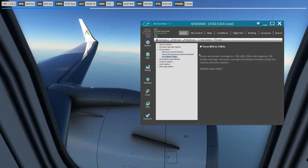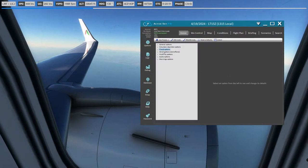Two broken 7/8. Any broken coverage of 5/8, 6/8, 7/8 to the maximum 7/8 broken coverage increases coverage and density. I think I just kept it like these are all the values. I keep it like this.